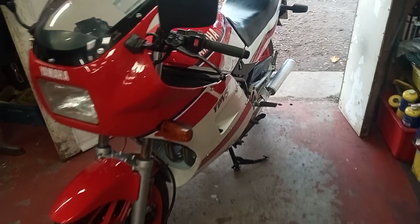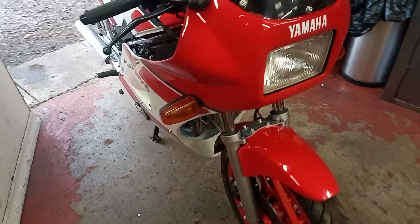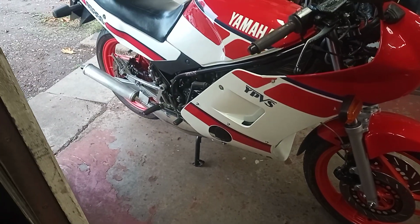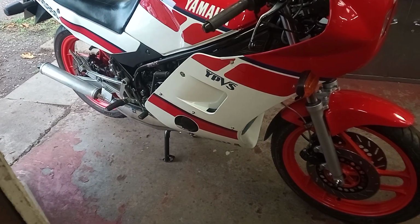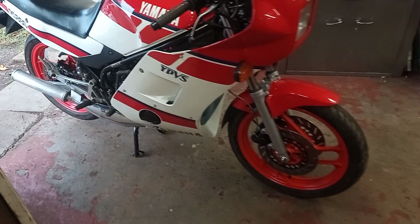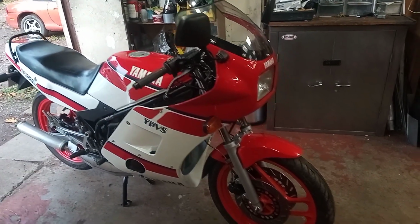So I was very happy Gareth brought it, and I will actually be very sad to see it leave. I think it's cost him a pretty penny, but it does absolutely look stunning. Still not sure about the pipes on it, by the way, but there you go. I like these in standard trim, but gorgeous bike.